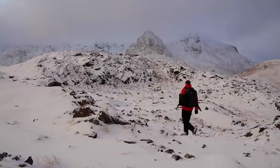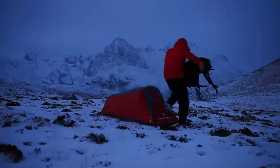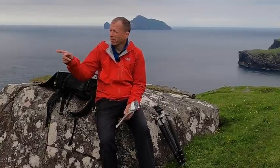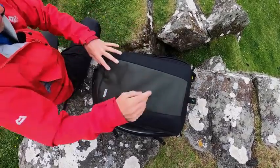Now, if you watched my previous adventure where I trekked deep into the mountains and camped overnight, I said that it would be the only time I ever did a what's in my bag feature. However, I lied. Hit it. What's in the bag?